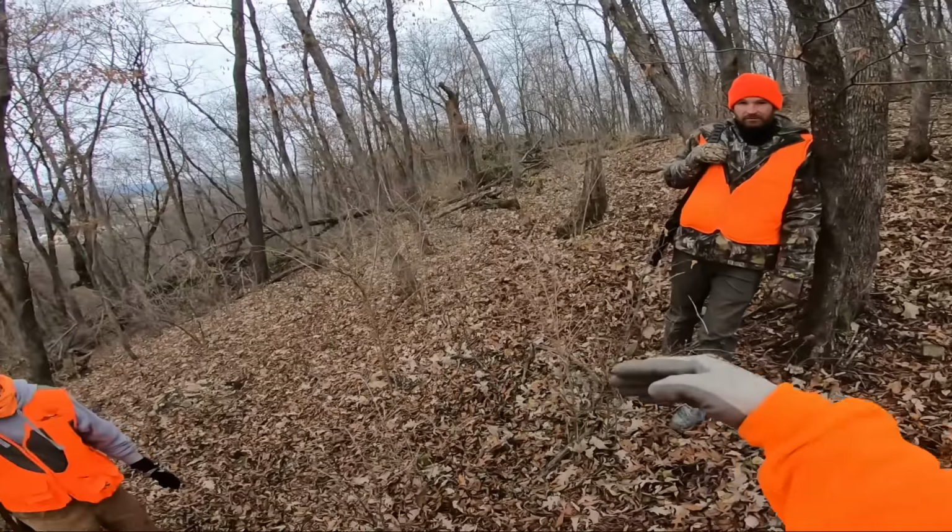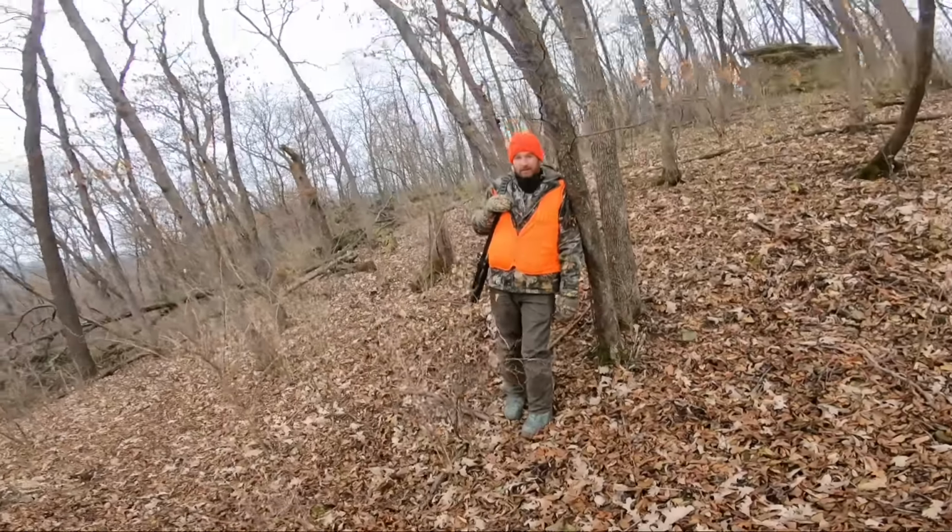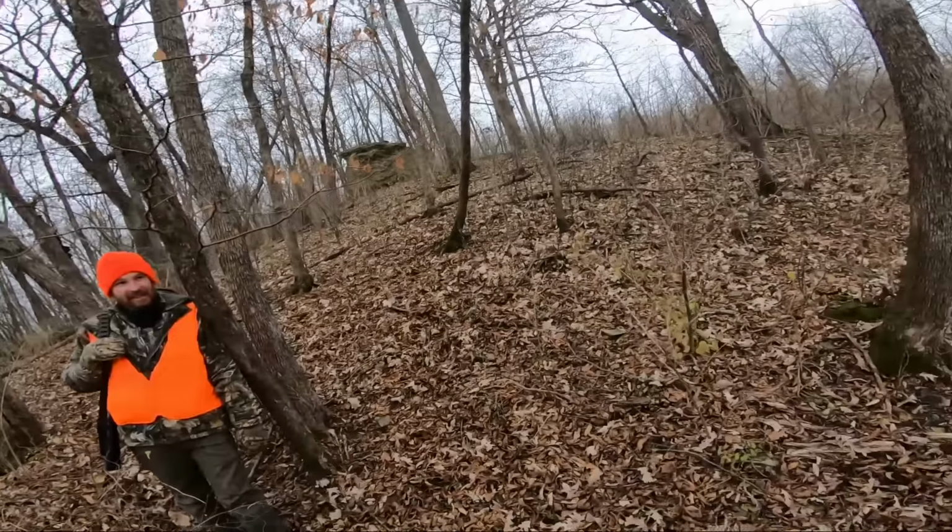The way I was hoping, they'd just go down to the bottom and go right down to Caitlin, because that would have been a good shot for Caitlin, especially that it's in the bottom. Oh, that's exactly right.